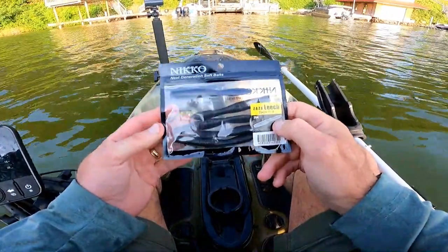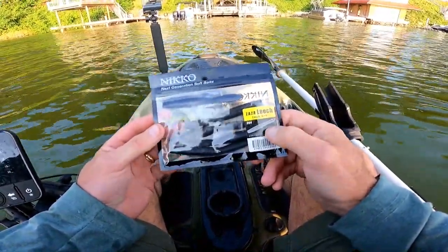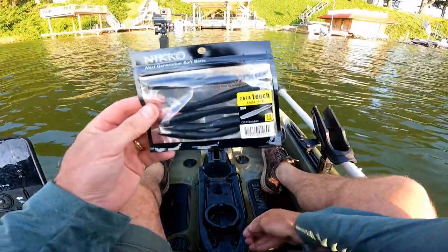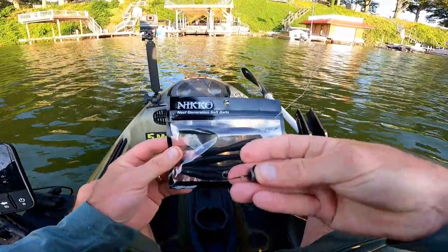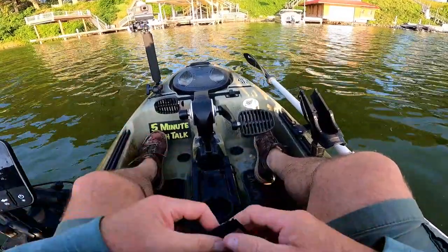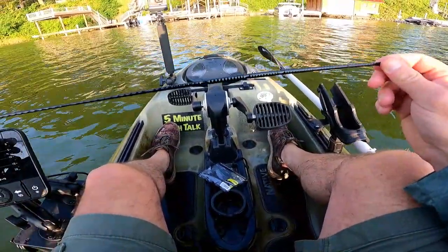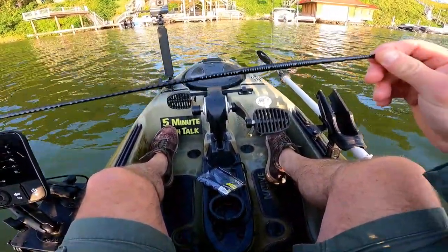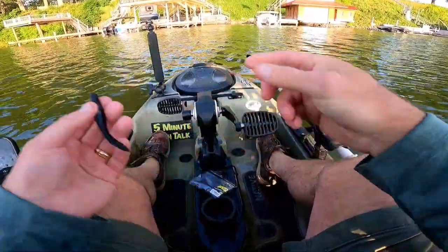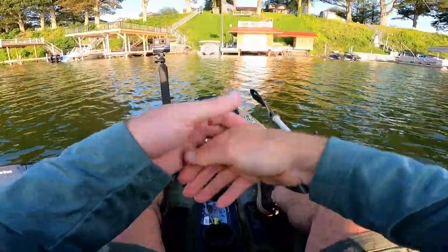I picked up another pack of Nikko soft baits. This time I got the Zaza leech. I've never used it. I'm going to throw it on this 3/32 ounce jig head from Mule Fishing, see what happens. And again, it's very durable, very stretchy, and very buoyant. Nice little wiggly tail there. Okay, there's the leech all rigged up. Let's throw it in there.